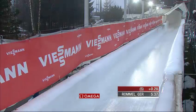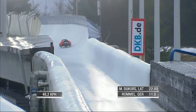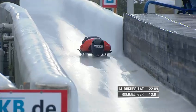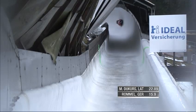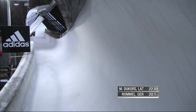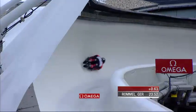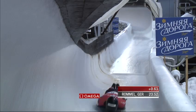Well, listen, a 5:37 getaway. That's a 10th slower than John Montgomery. That's 3/10 slower than Martins Dukers. So he's got a lot of work to do. He was only 4th here last year. Didn't get on the podium either. Excellent exit up top. This is looking like a really good run. You can see it's nice and clean. His feet are together. Oh, down by 63 hundredths.